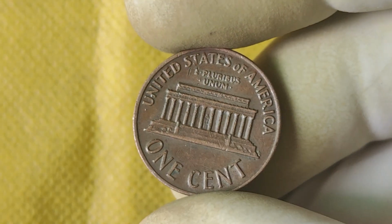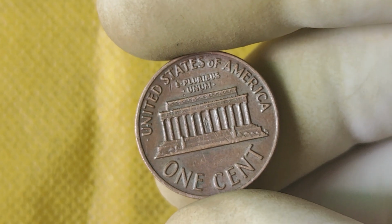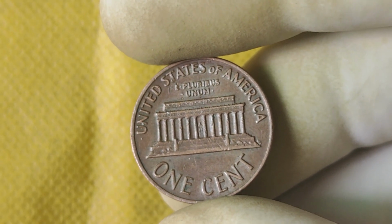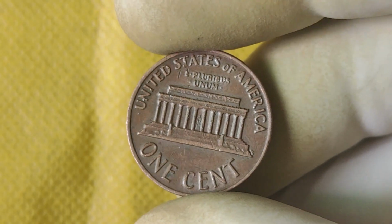If you have a 1972 penny without a mint mark in your collection, make sure to give it a closer look. It might just be worth thousands, or even tens of thousands, of dollars.